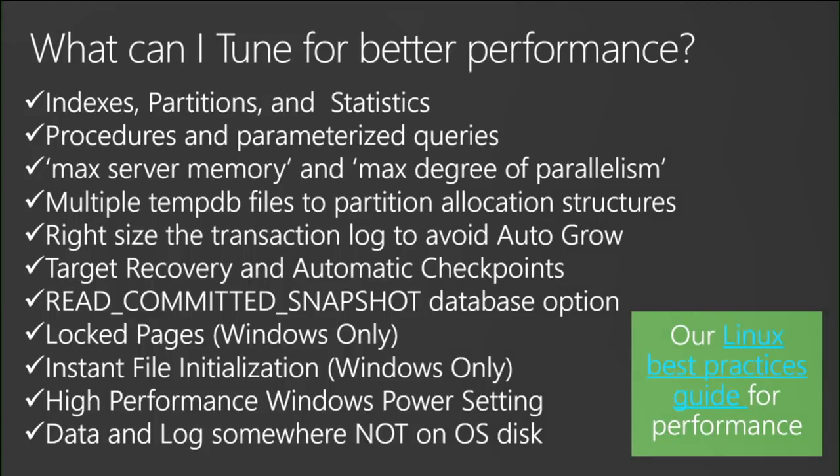And then finally, the Linux Best Practices Guide for Performance. As I mentioned, if you take a look at that, and this is a hyperlink, by the way, quick funny thing: if you get this deck today and you click on that link and you get a 404 page not found, that's because it's going to light up Monday. So this is specific guidance in our docs that will light up Monday.